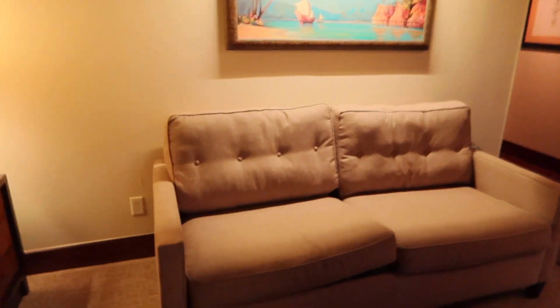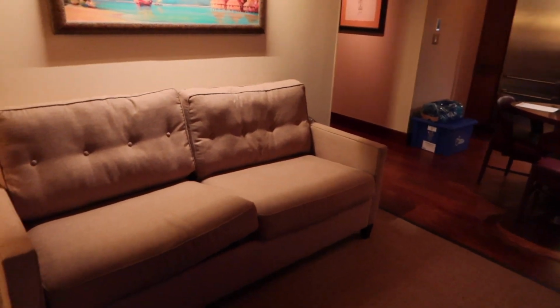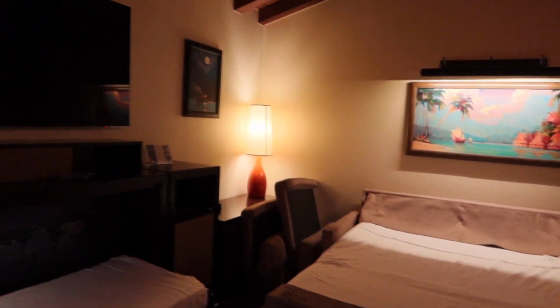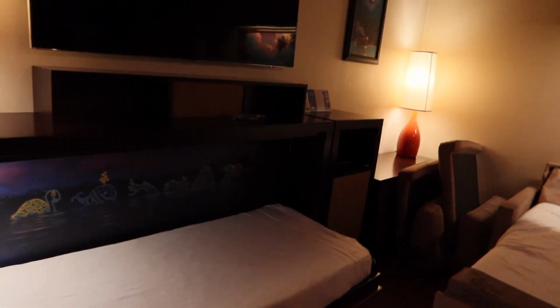Does this bed pull out? Yes, it does. Okay, so real quick, we're going to pull this out and be right back. And we're going to pull out the other bed so you guys can see how much room there is. This is what the living room would look like if it was all pulled out. And also, I love the paintings on the wall. Very tropical, like Pirates versus Jungle Cruise. It's a very cool room.